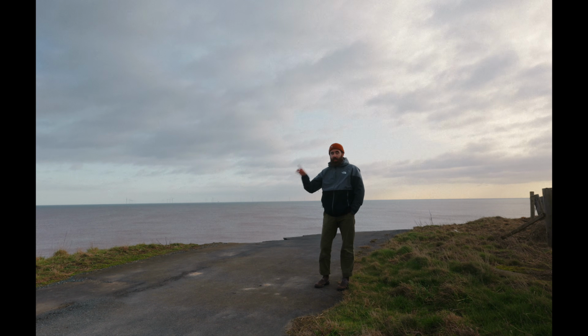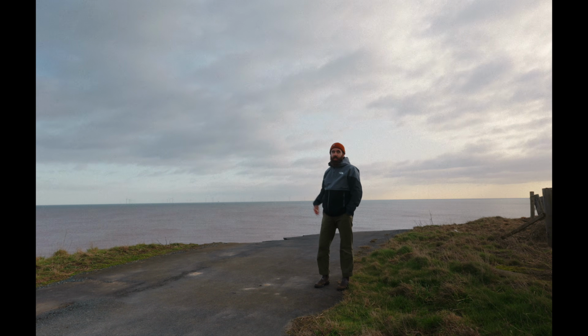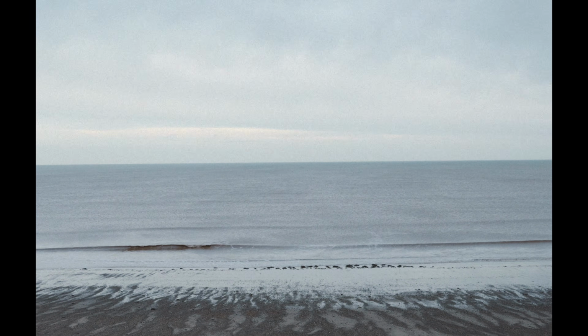It's high tide right now, so I'm going to go for a walk from here up above, see if we can find it, maybe make an image or two, and then we'll try and get on the beach after and check it out from there.